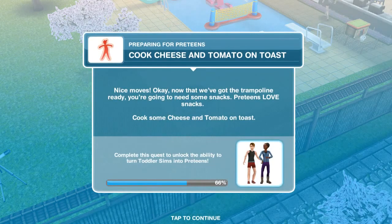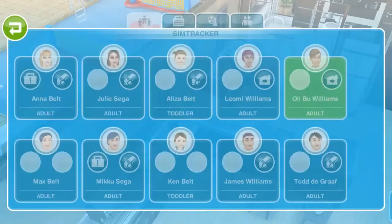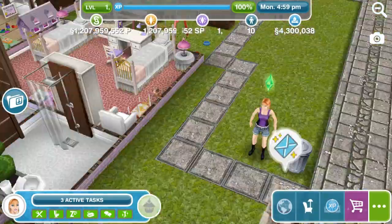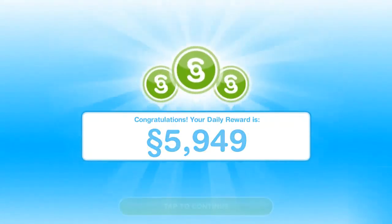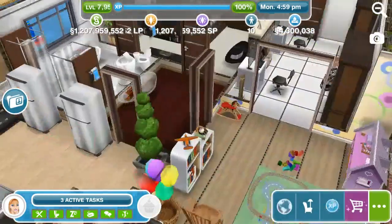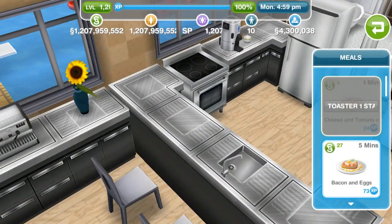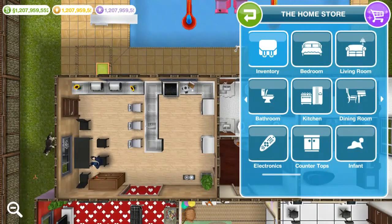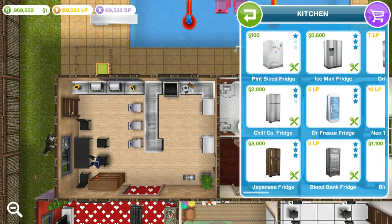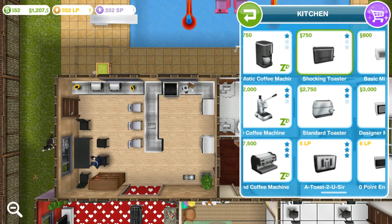Cheese and tomato on toast. So we need to click cheese and tomato on toast. Cheese and tomato on toast, we need a toaster of one star. I'm having a 3-star toaster. Go in the kitchen category and choose the toaster of 1-star.